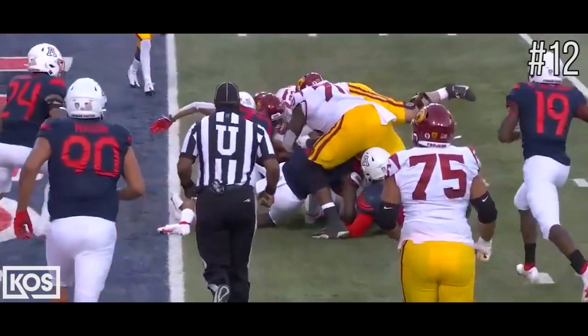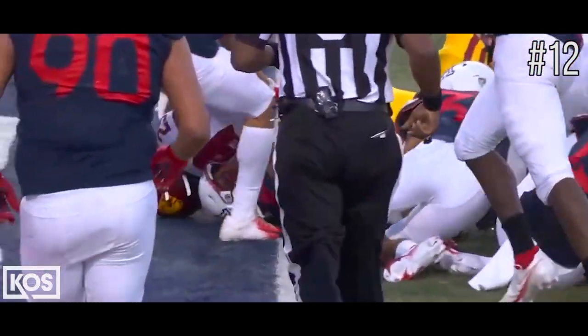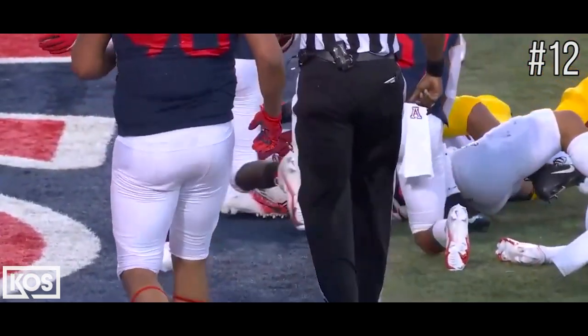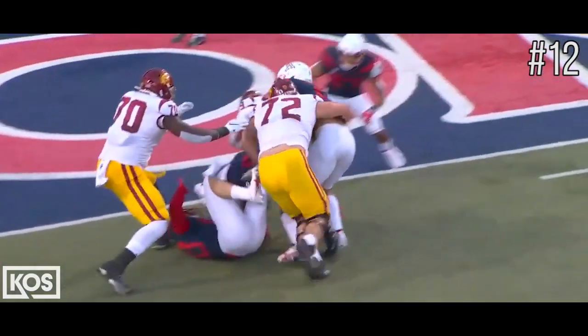And then Malepeai is fighting for the goal line. Really tough to tell if he actually got in. I thought he might have been on top of people, right? Because U of A was kind of pulling him down. After review, the ruling on the field stands.